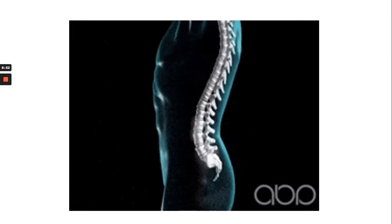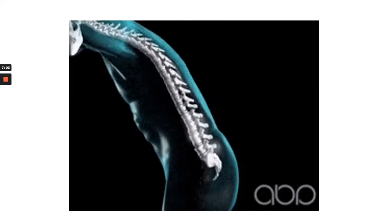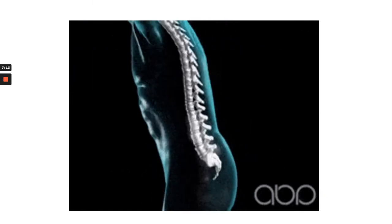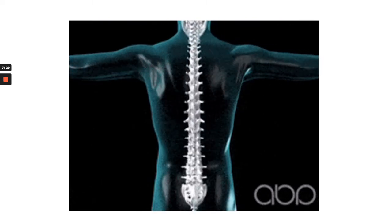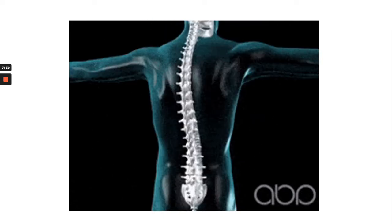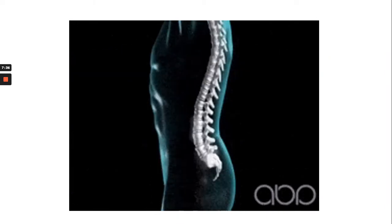Now these 33 vertebrae are divided into 5 groups: cervical, thoracic, lumbar, sacral, and the coccyx, each of which has unique features suited to its functions. There are 7 cervical vertebrae, 12 thoracic vertebrae, 5 lumbar vertebrae, 5 fused sacral vertebrae, and 5 fused coccyx vertebrae. The upper 24 vertebrae, from cervical down to lumbar, are separated by intervertebral discs. The sacral and the coccyx are fused.